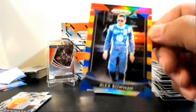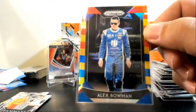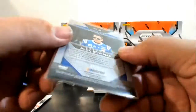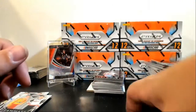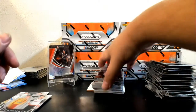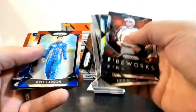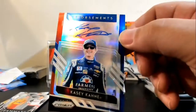And Alex Bowman. Out of 24, must be the tie-dye. Ish. I don't know what you'd call that. 7 of 24 for Alex. Ryan Newman, firework refractor. Larson, red, white, and blue. And an autograph for Casey Kane.